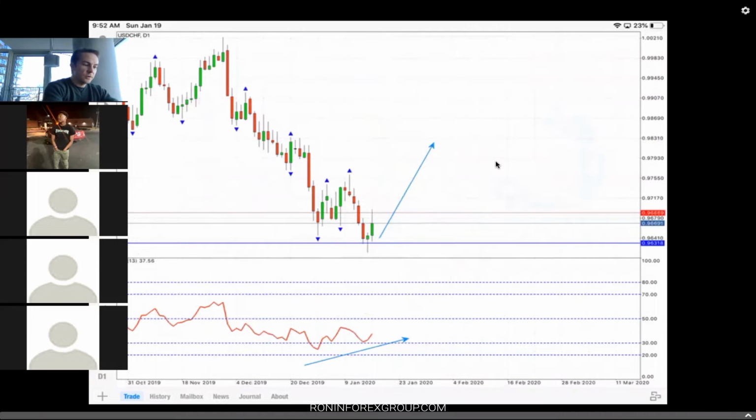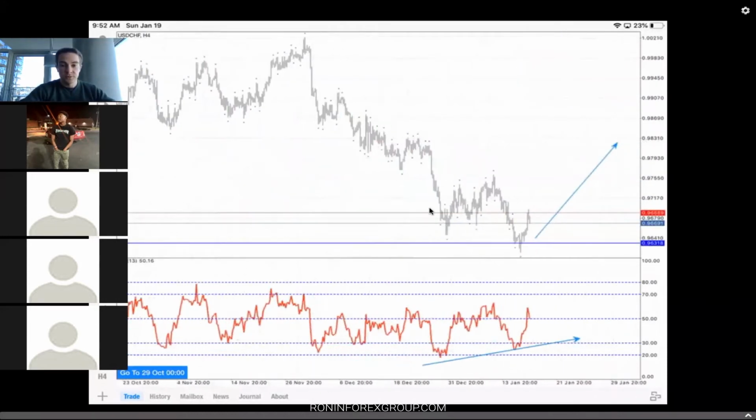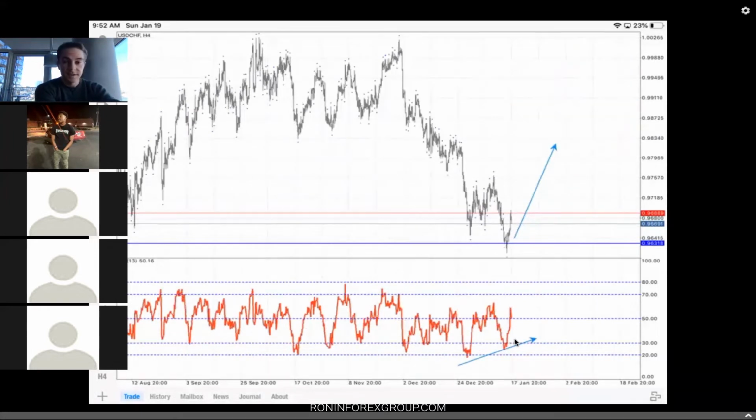And if we go to a 4 hour, this looks like a potential double bottom, right? Or at least 2 bounces and divergent RSI to the upside, bullish divergence. So dollar Swiss looks like potentially, especially if we get all this dollar strength coming in, that this is going to be an excellent sign for a potential reversal trade.